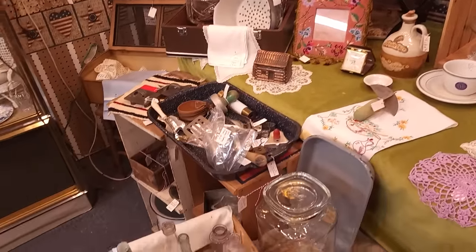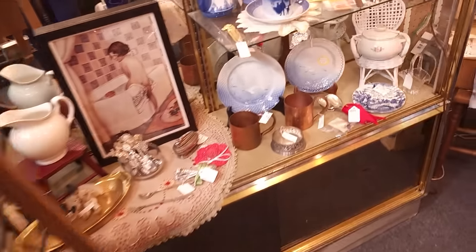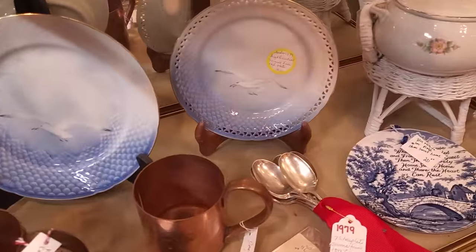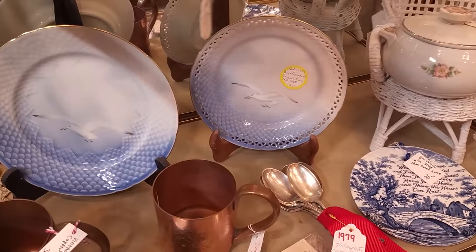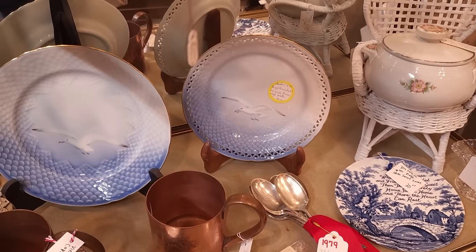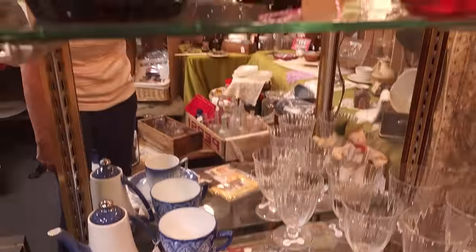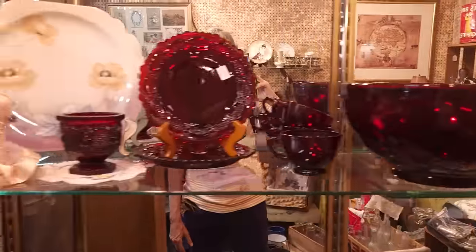I don't see too much else in this booth. Those are really pretty seagull plates by Bing and Grondahl. $30. Is that for the pair? I think that's just for one. I like them. I like them a lot.